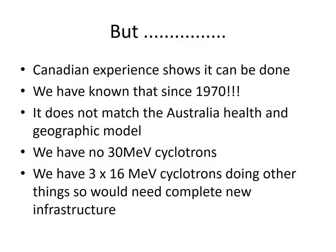What the Canadian experience shows is it can be done, but that's nothing new. We knew that in 1970, so we've known we can produce technetium-99m in cyclotrons since 1970, and we haven't done it, and we haven't done it for a reason. It doesn't match the Australian healthcare system. The Canadian model doesn't match our healthcare system. So there's a largely public system without the proliferation of the private sector that we have in Australia, and it's the private sector that delivers services to communities that wouldn't otherwise get them, both in metropolitan and rural and regional areas. So the geographic model that the Canadians are looking at, as well as the healthcare model, don't match the Australian healthcare model. So any of their projections are irrelevant to us.